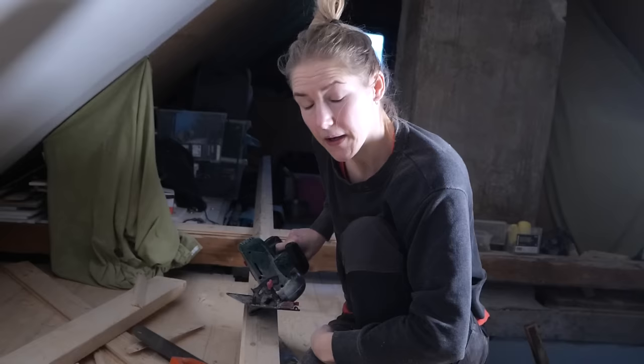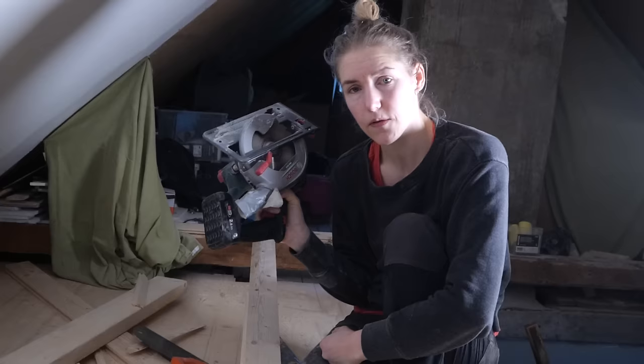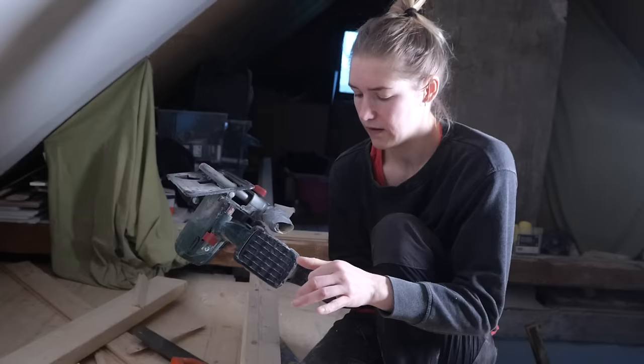And yeah, of course, this is a reused saw. I bought it off someone on Marketplace. And yeah, I knew it wasn't the best one, but what ifs?